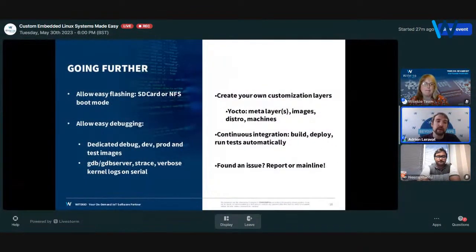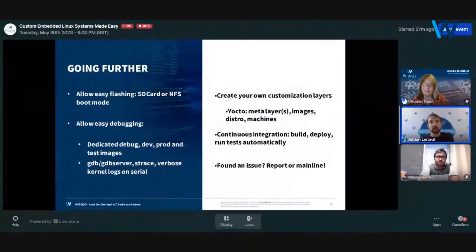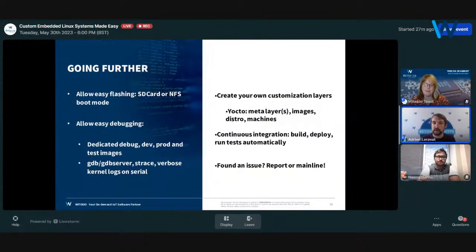If we want to go a bit further, it's great to allow easy flashing, of course. It's good in general to reduce your development cycle. So being able to use your SD card, for example, pretty standard, or to boot from the network. Using NFS would, again, accelerate your boot. Using things like the Wic image, there are tons of ways to accelerate the development cycle when you're working on the device. Make sure you also have images and tools to facilitate debugging. So you typically have one system image for debug, one for development, for example for your application team, one for production tests, and you can have these different variants existing.